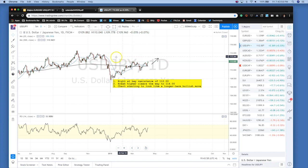So that's, I think, the story with dollar yen here. We are at key breakout levels. It's been a heartbreaker every time we've gotten here, but I think the situation now looks much stronger, both from a technical point of view and perhaps even a fundamental point of view, assuming we don't get sidetracked by very negative risk-on flows that take us all the way down. So for now, the chart is really starting to look like more of a long-term bullish move.